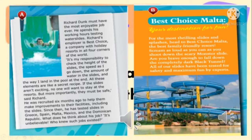B. Best Choice Malta, your destination for fun. For the most thrilling slides and splashes, head to Best Choice Malta, the best family-friendly resort. Scream as loud as you can as you shoot down the scary monster slide. Are you brave enough to fall down the completely dark black tunnel? All of our slides have been tested for safety and maximum fun by experts.